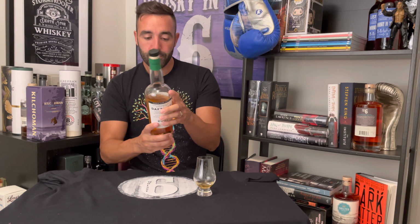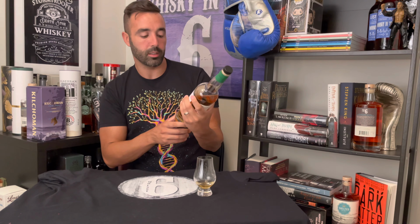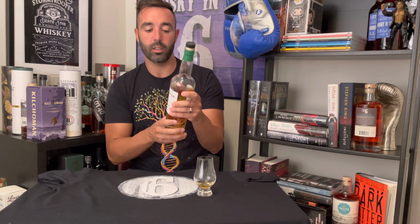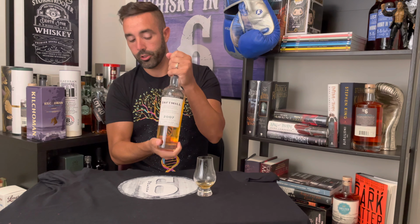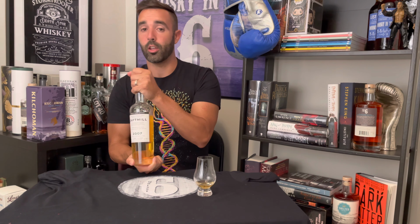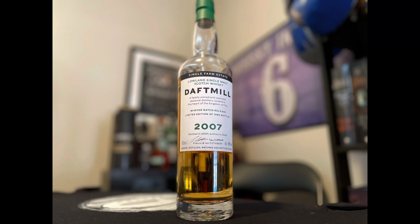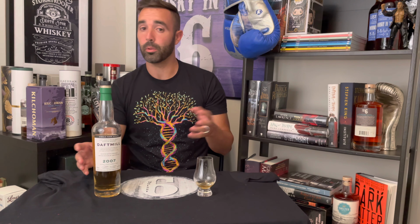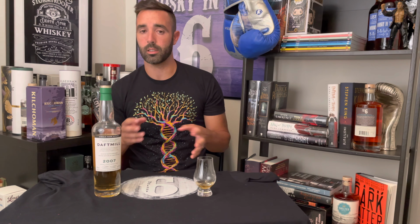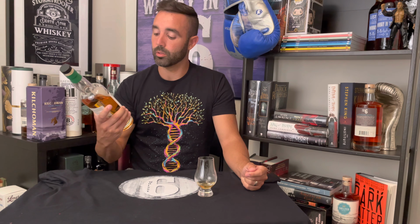This one, all right, lots of people talking about Daftmill these days. Very limited supply in Canada. We were lucky to purchase a couple of these from Kensington Wine Market. Like I said, Jeremy and I actually got the allocation of our buddies. We split the bottle. Not easy to come by a Daftmill at retail. They're really expensive on secondary. On retail, they're still not cheap. You're looking at around 180 to 220 bucks depending on which one you get. So not cheap, but the craze makes you definitely intrigued.